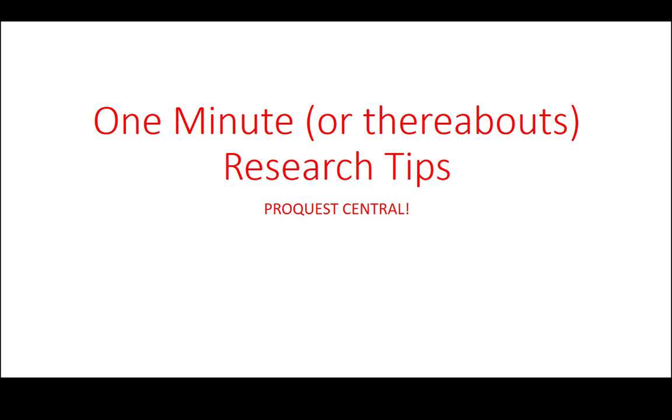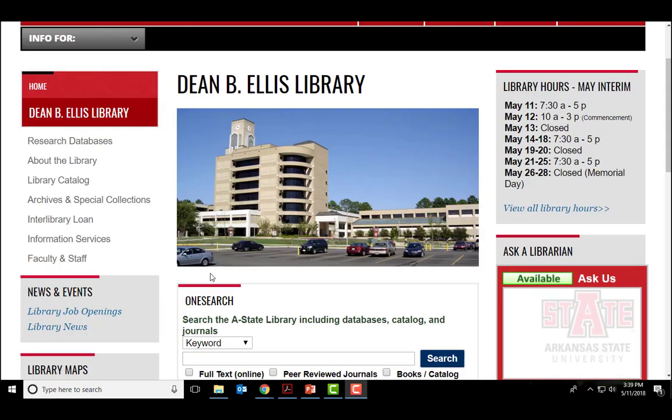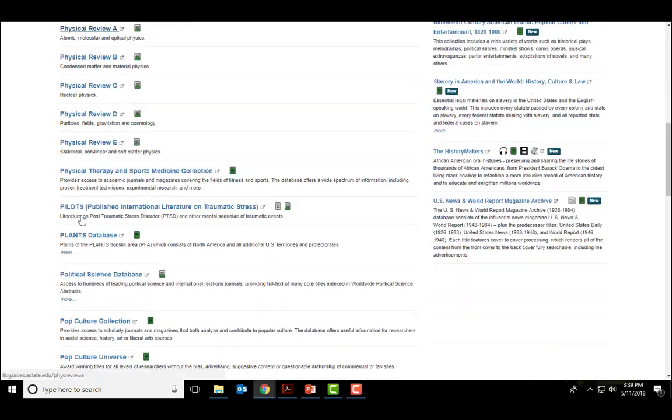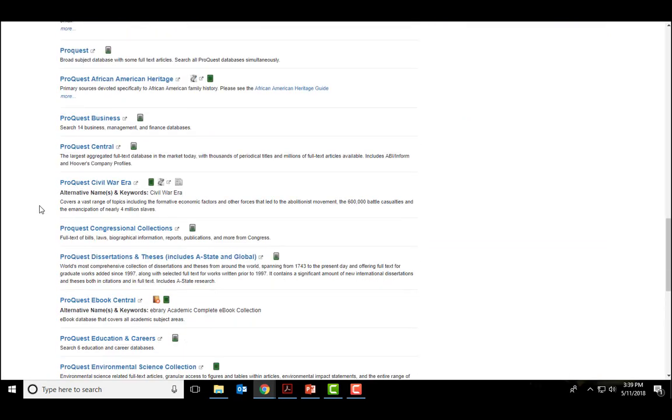So what is ProQuest Central? Well, it's a big old mama jama database found under our list of research databases, P for ProQuest Central. Where is it? I skipped past it. Here it is. It calls itself the largest aggregated full-text database in the market today. Hey, I believe it. It's a great database. Let me talk a little bit about it.